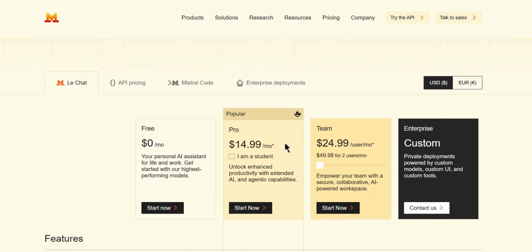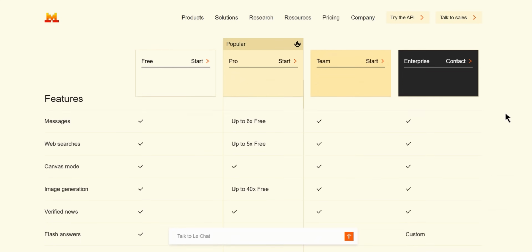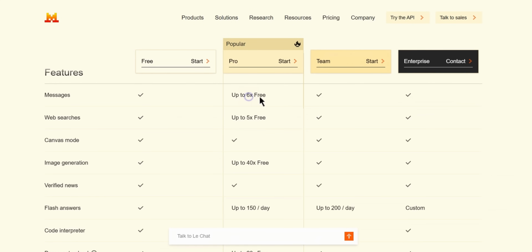Alright guys, now for a really good deal. Just $15 gets you the best Mistral experience available. And if you're a student, you can grab it for just $6, which is kind of insane. That's basically free. Mistral doesn't teach you anything, even if you're paying, and the subscription itself, it's pretty basic.